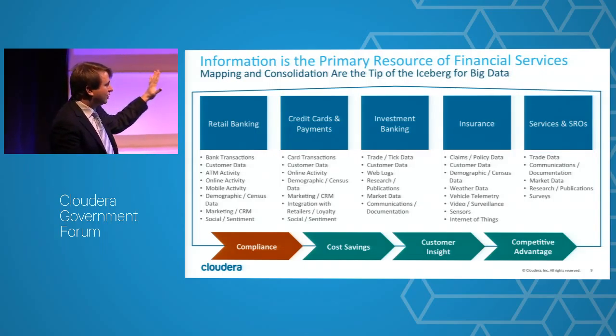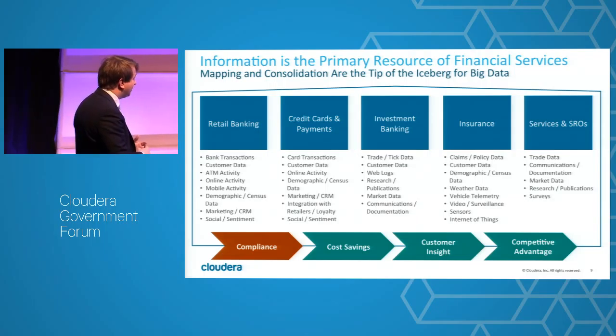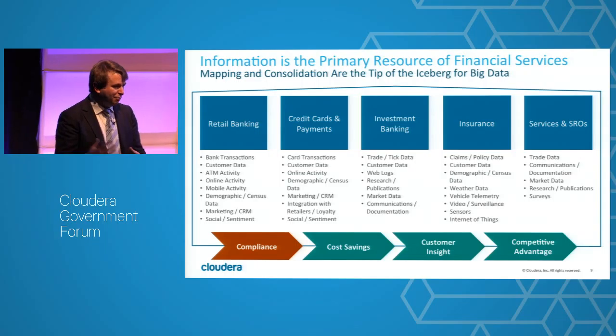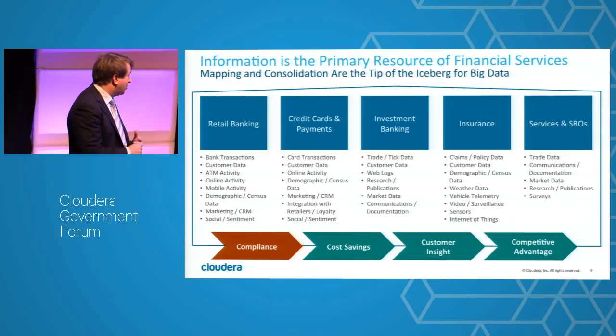And any one of these, we could spend a huge amount of time discussing, the detail beneath each. But things like weather data, it's a massive opportunity. I've seen execs get more excited about blending weather data with an existing source than a 20 million cost saving out of their data warehouse. So you have to kind of pick the right one.